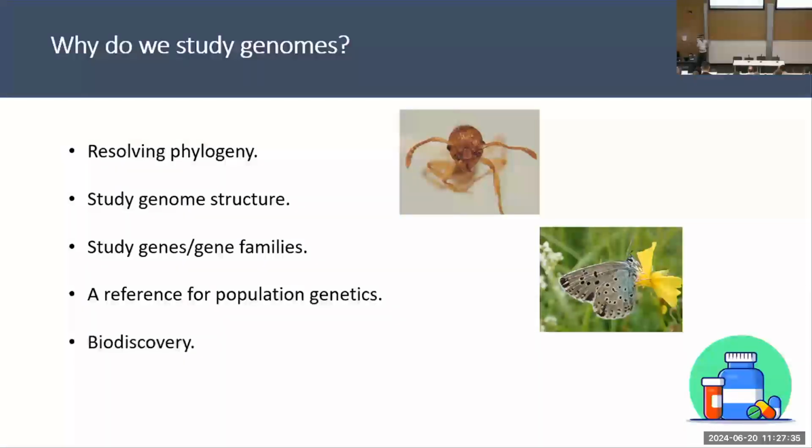So, for example, the large blue butterfly, which we got a permit after much work to go and collect and sequence. The genome that we've just produced for that is going to be so useful and helpful for us trying to do population genetics, to try and map the genetic variability as the reintroduced populations spread.